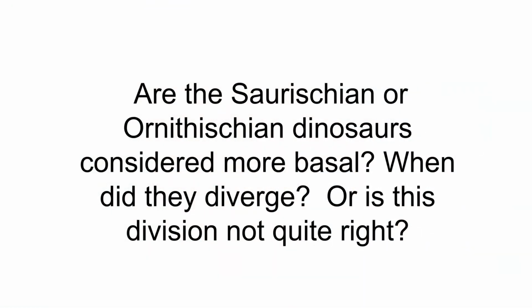Are the Saurischian or Ornithischian dinosaurs considered more basal? When did they diverge, or is the division not quite right? Yeah, that's the traditional division of the dinosaur family tree into the so-called lizard-hipped dinosaurs and the bird-hipped dinosaurs. There is some debate about that. There are some alternative family trees, but I think the weight of evidence is still on that traditional division.